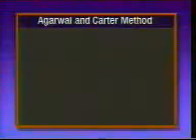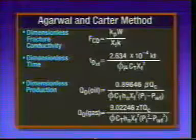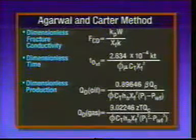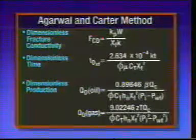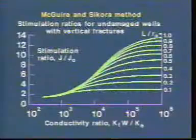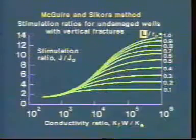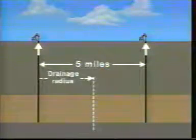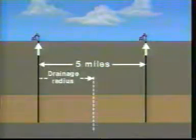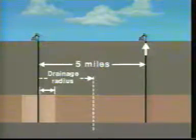This method, introduced by Agarwal and Carter in 1973, calculates dimensionless fracture conductivity, time, and production. Your manual explains this technique, which enables cumulative production and production rate to be determined theoretically at any point in time following the frac treatment. If the desired productivity increase and drainage radius are known, a propped fracture length can be determined. In many cases, it may be impossible to prop a fracture the entire length of the well's drainage radius. And in fact, a fracture extending only a small percentage of the drainage radius could still yield a significant production increase.